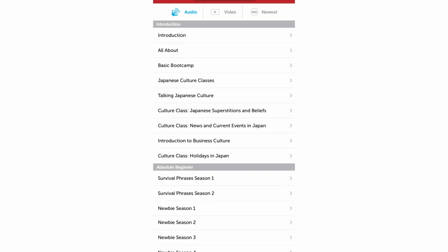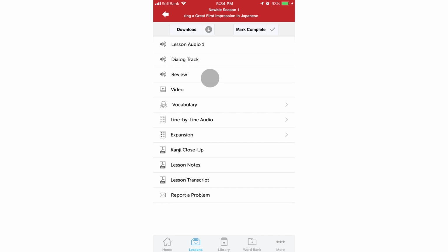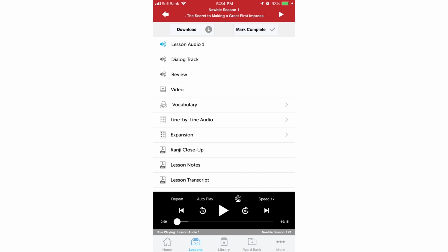Fourth, all content is available on a convenient mobile app. You don't need a PC or tablet to learn during your daily commute. Instead, all of our lessons, tools, and resources are available 24/7 via our mobile app. That means you can access all of our audio lessons and other tools during your commute to work or anytime you have a few spare minutes.